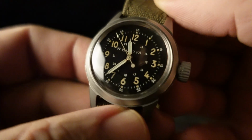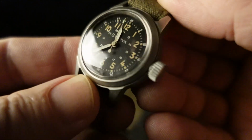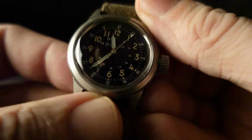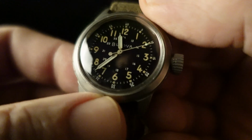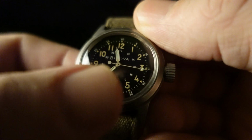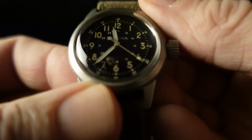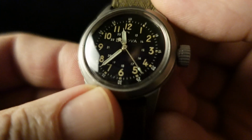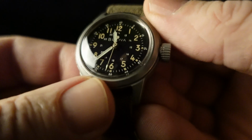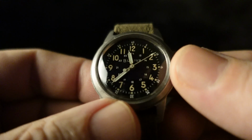The next category is hands. And I absolutely love syringe hands. I feel like they look even better than the sword hands that you see in like A11s and whatnot. And these still have lume in there. I think that they've been restored. Same with the dial. That's why I mentioned this as being mostly vintage. But these hands just look so great. And look at that seconds hand. So cool. Yeah, I love those hands. So I'm going to give these a 5 out of 5.